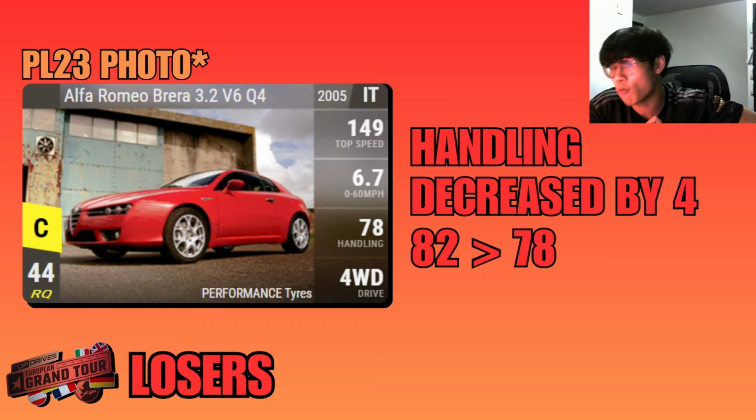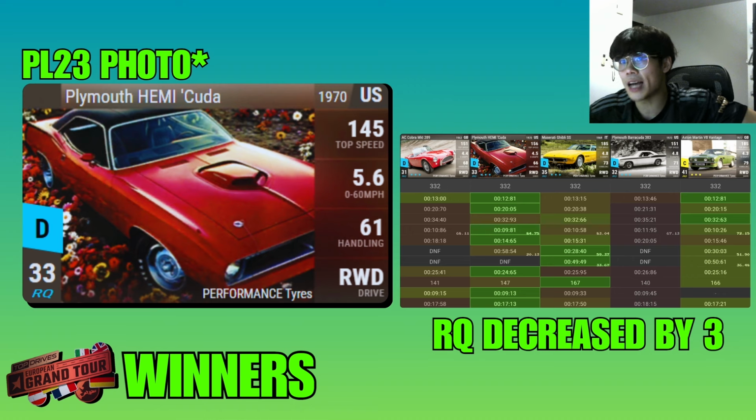Now it's RQ 44. It used to be 48, so it went down by 4 RQ. That's a pretty big blow for the Alfa. I don't think it'll be a very useful car anymore because handling is one of the most important factors for a car like this. Moving on to our next winner, the Plymouth Hemi Cuda.